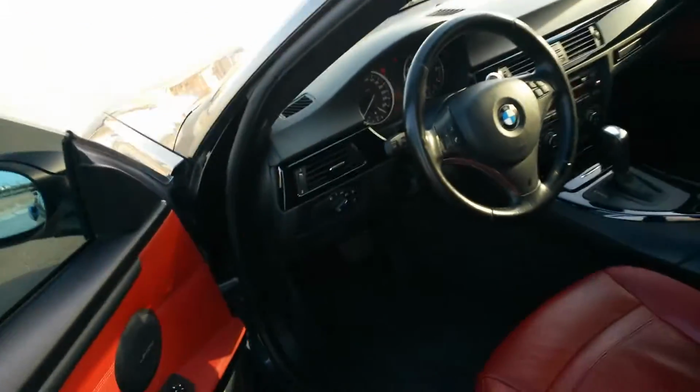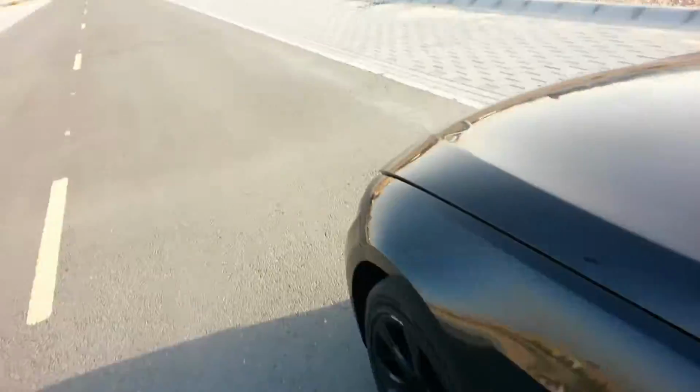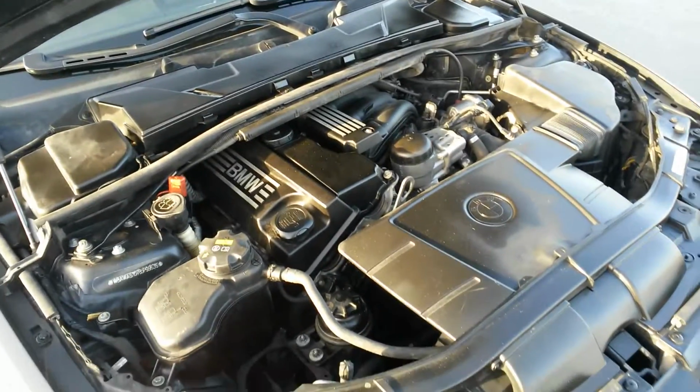You'll get a quick glimpse of the glorious cabin in here. Popping the bonnet lever. A very, very clean engine bay, as you can see there.